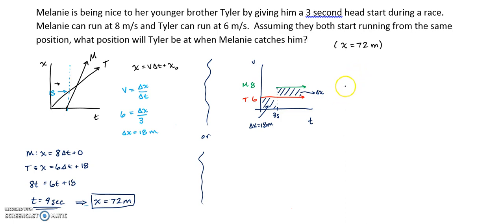So I basically say, well, delta x of the head start is equal to delta x of me catching up. So that's the 18 meters is equal to, well, how do I calculate this? Well, the difference in velocity is going to be 2. That's my height. And then my base is this unknown time, which I'm actually just going to call delta t, and that's going to represent this entire region right here.